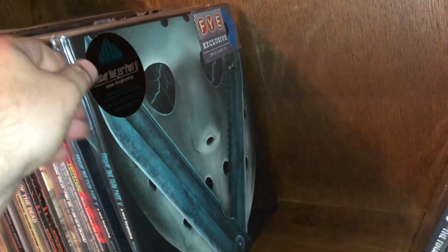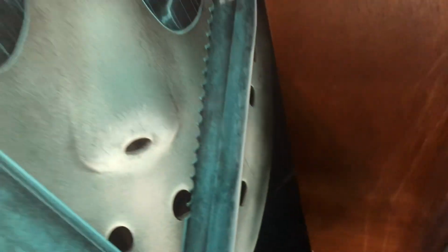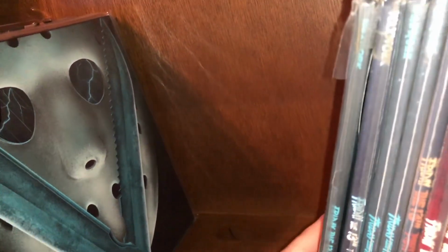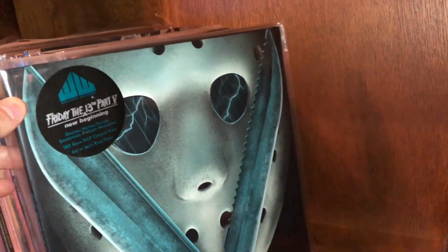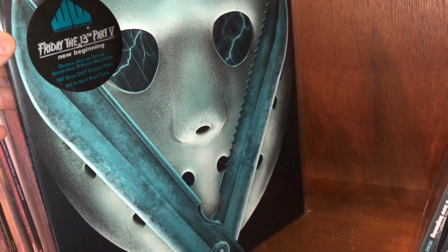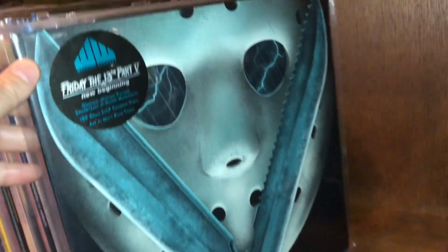Here's part 5. This was a FYE exclusive, and it had that powder blue color. Because of course in part 5, Jason has the blue chevrons on his face mask, because it's a red herring. And then this was the regular Waxwork release. They're both put up by Waxwork, but the first one I just showed was only available at FYE, and this was available on the Waxwork website.